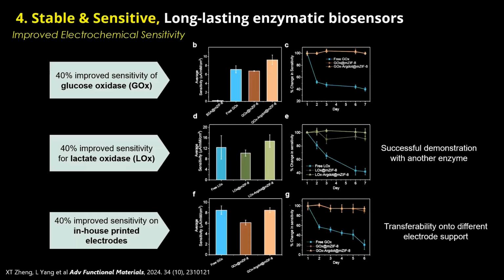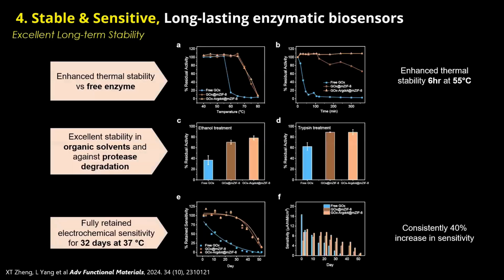Right, so let's just take a brief look at the performance. For most of the paper, we worked on the model system glucose oxidase, but in secondary work, we also worked on the enzyme lactate oxidase. And basically, repeatedly, we see a 40% sensitivity improvement, and we can look at this hybrid design approach as a platform strategy towards improving enzyme characteristics. Not just sensitivity, but very importantly, the stability for long-term use. So whether it's under high thermal stress or harsh chemical environments, even at elevated temperatures of around body temperature for up to a month or more than a month, it's still showing consistently improved sensitivity performance.